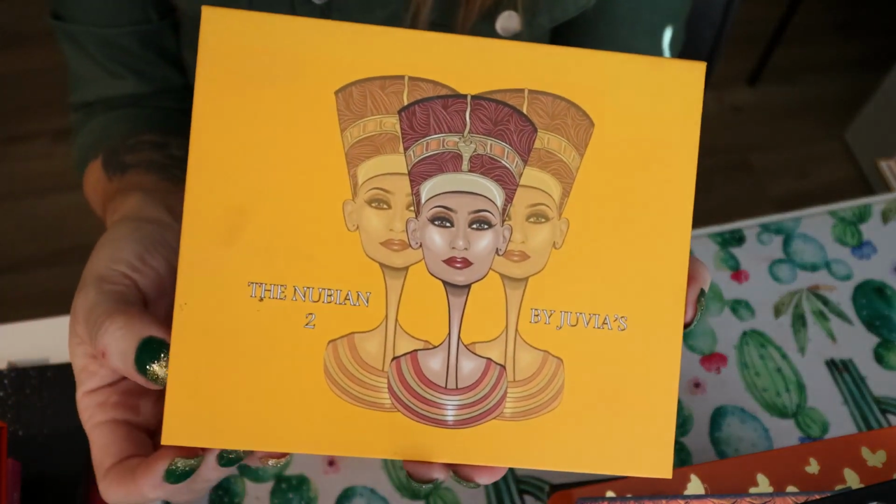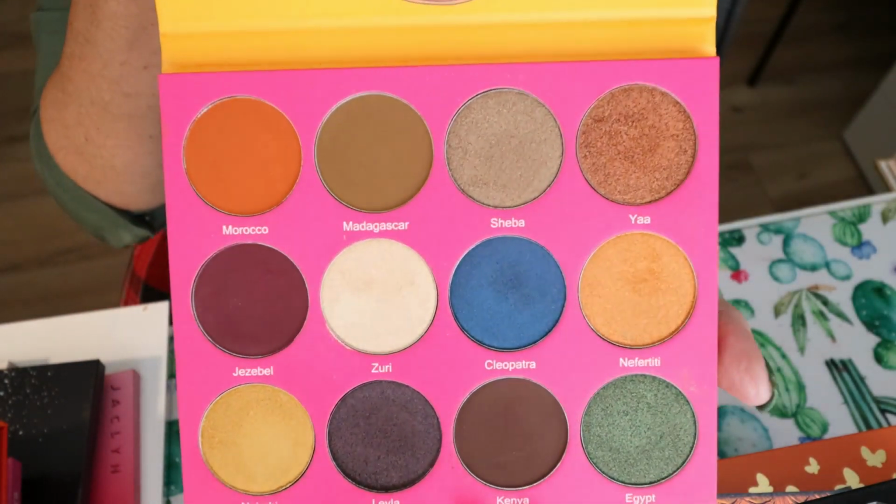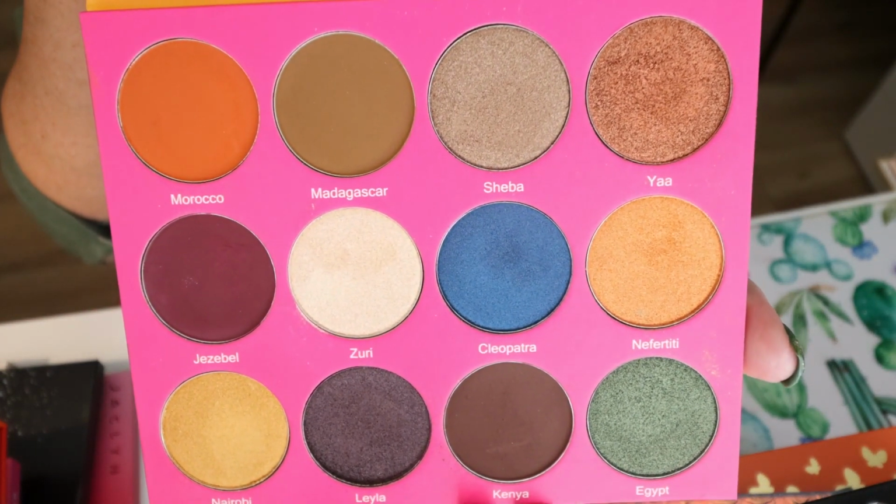And then lastly, I have the Nubian 2. This is my last palette from Juvia's Place. And again, I really like the color story of this one as well.